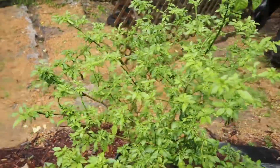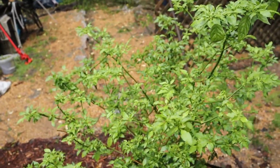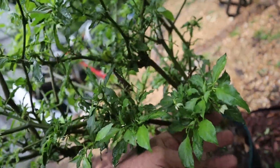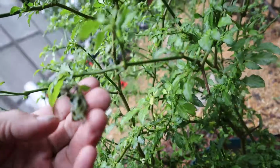This is my pride and joy. This is my ghost pepper. It's really coming out. I have blooms on it right down here, so it's gonna really put out some more this year.